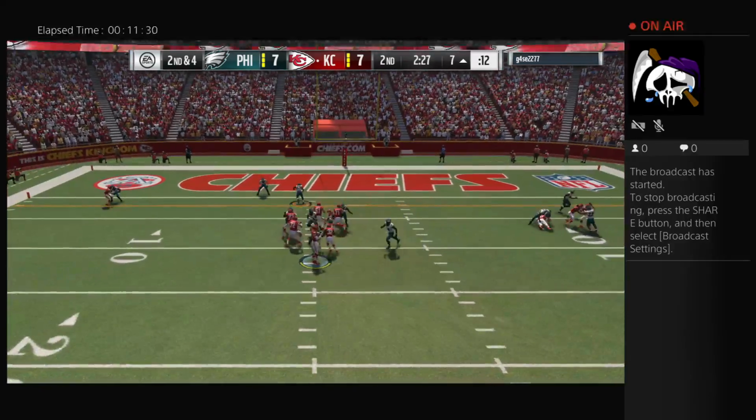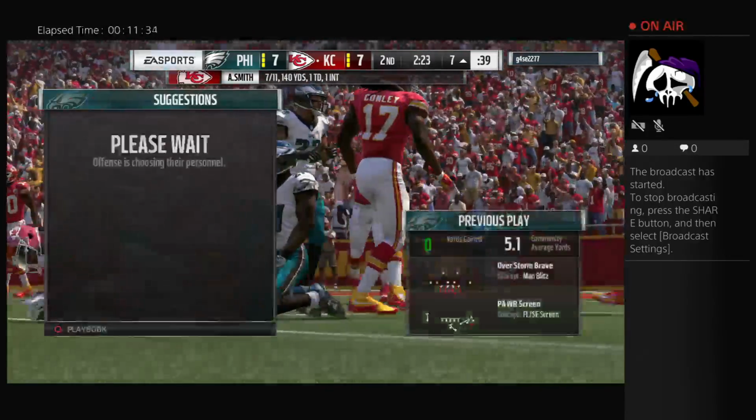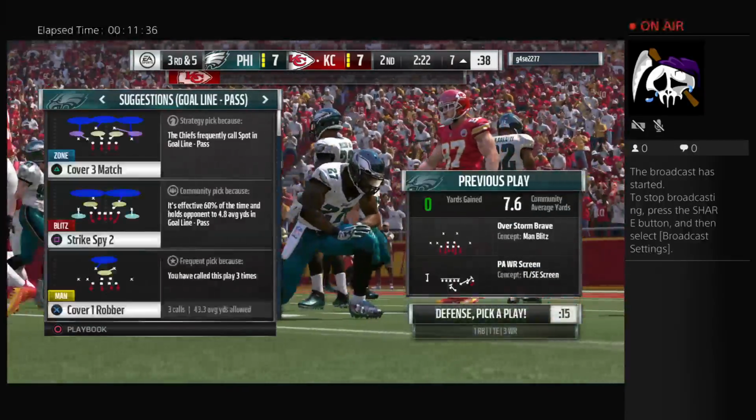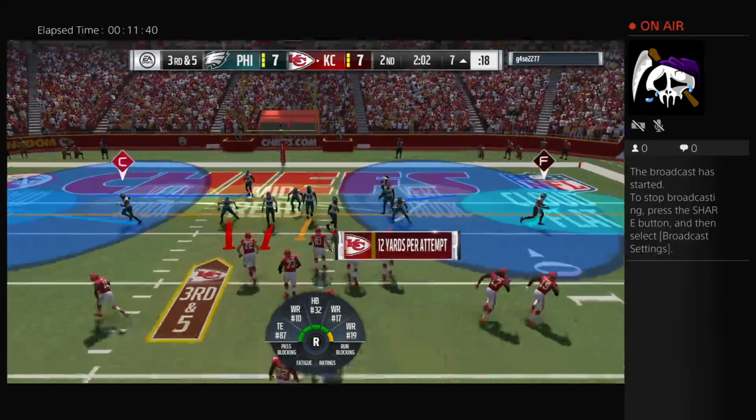To throw on second down is Smith. And this is caught. Jeremy Maclin. That one is good for the completion percentage, but no gain. It'll be 3rd down. And on 3rd and 5, this will be the 8th play of the drive.